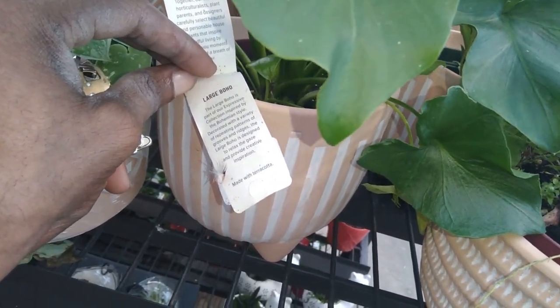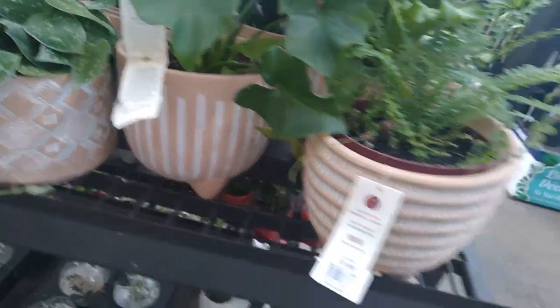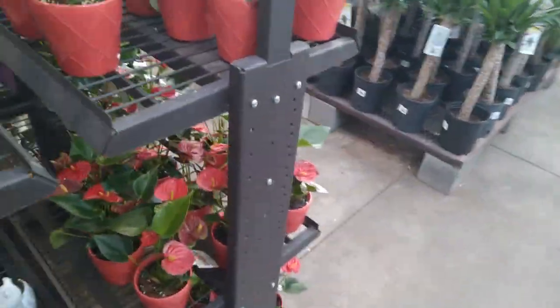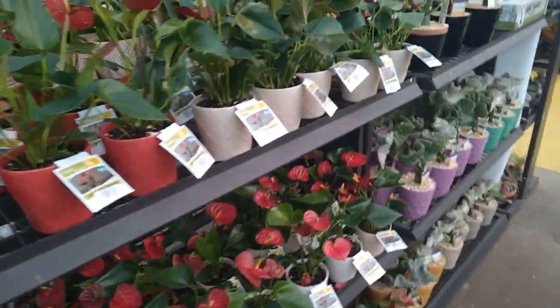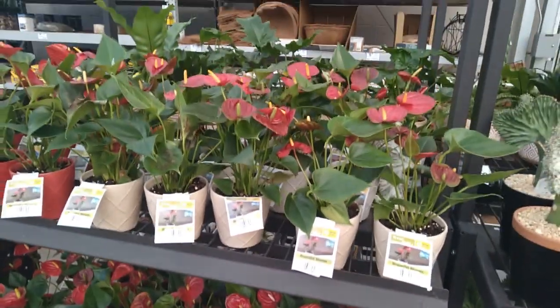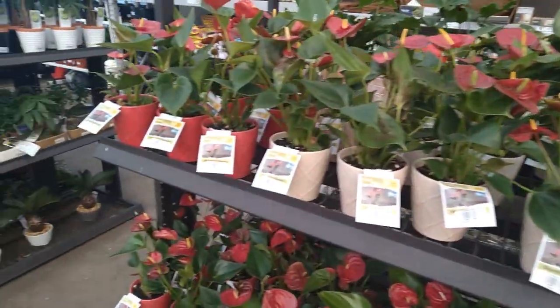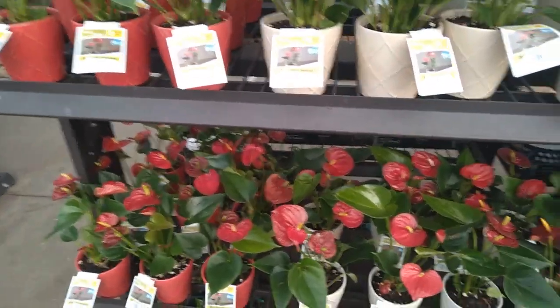Bohemian style. That's just weird. Again, I'm ashy. Yeah, I think that is it, you guys. I wish I knew which kind of philodendron that was, but pretty sure it's a split leaf, you guys. But that is it.